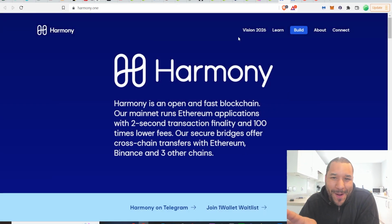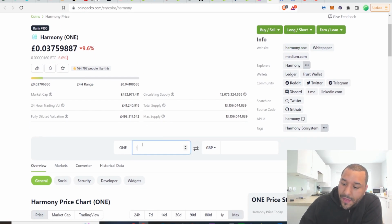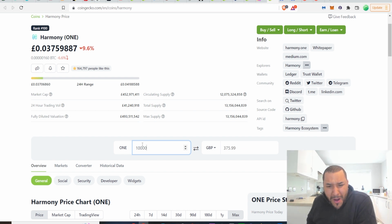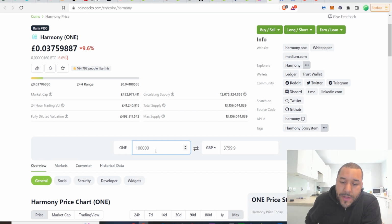But don't underestimate Harmony, right? It's seriously incredibly cheap right now in my eyes. You've got a chance to stock up. What does 10,000 coins cost right now? I was telling people about a year and a half ago, try and get 100,000 of these. Because if you stock up on 100k, when this goes to £1, you're laughing. 100 grand.